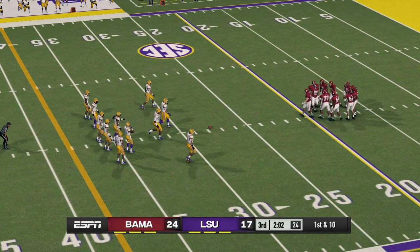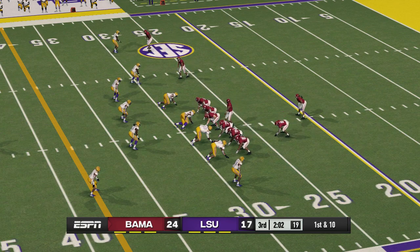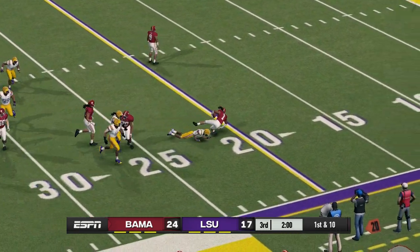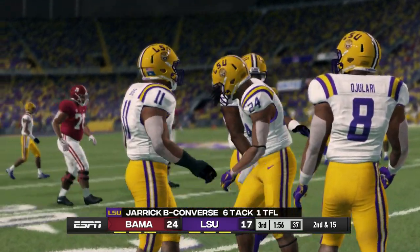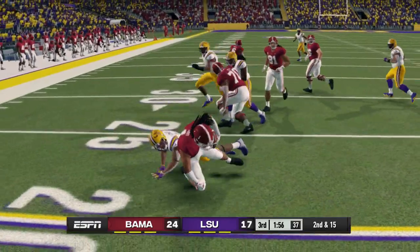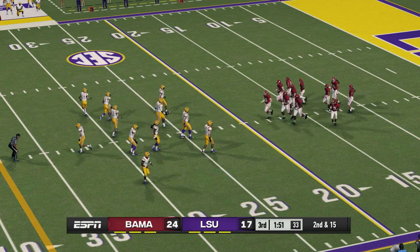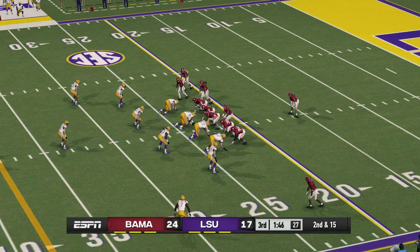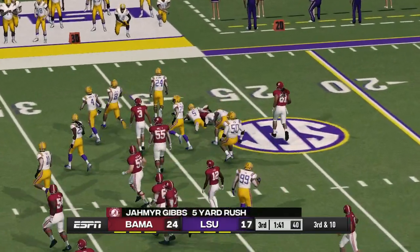And here we go with the offense ready to get things going again. Alabama is up a score. Throws it out and it goes nowhere. From their own 23-yard line, second down. He takes it right side for a good gain.